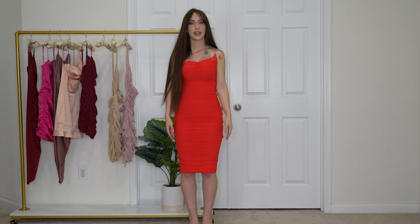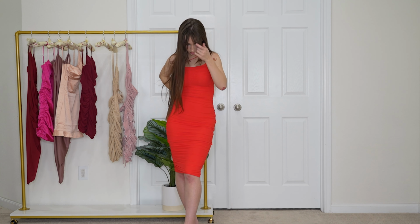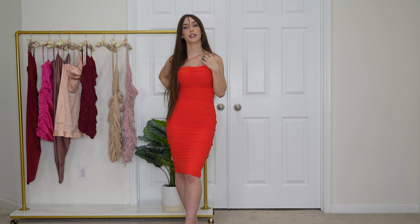I love the length. It hits right below the knee, so it's a little more conservative. It's a straight neckline, so there's not very much cleavage. So it's very conservative. However, it is still very, very sexy because it's extremely form-fitting. And the red color is just beautiful. I really love this dress.